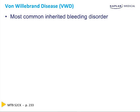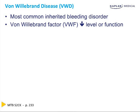Next disorder is von Willebrand's disease. Von Willebrand's disease is the most common inherited bleeding disorder. Von Willebrand's factor is decreased in either level or function. It can be a decreased amount or they just don't work. It's an autosomal dominant disorder, and this is a very highly tested subject.